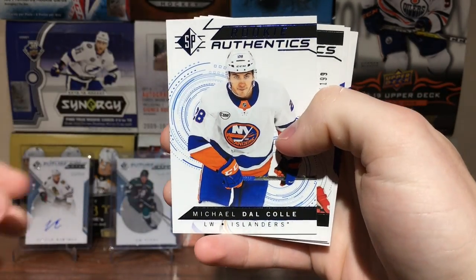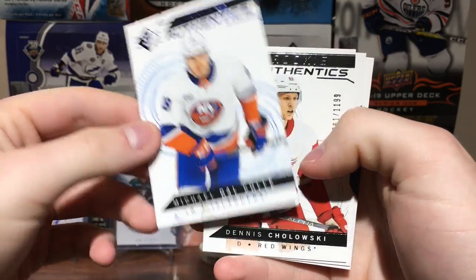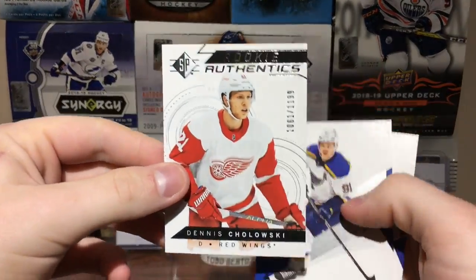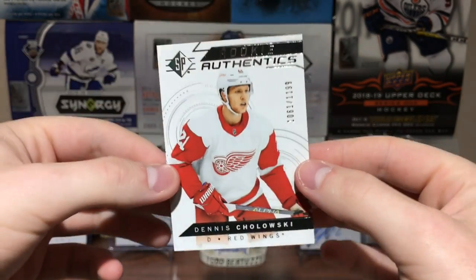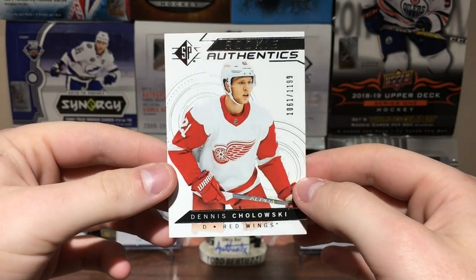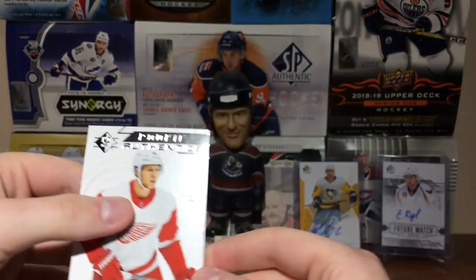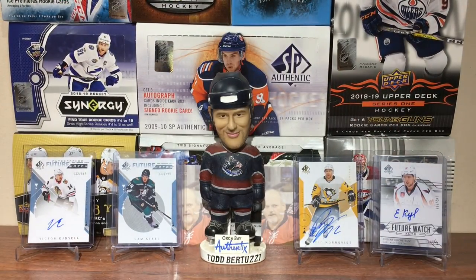Henrik Lundqvist, okay. Oh, okay, got Michael Dal Colle, rookie authentics, blue, I'm just gonna call it blue for now. There you go, Michael Dal Colle. And we got a rookie authentics numbered 1061 of 1199 of Dennis Cholowski, so Cholowski's pretty solid. I don't know how much these go for, but probably nowhere near the Future Watch. There you go, Cholowski. These are probably worth a few bucks. I'd much rather have a Young Guns than one of these, to be quite honest.